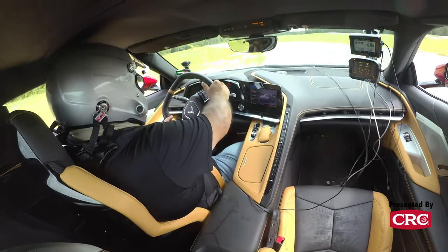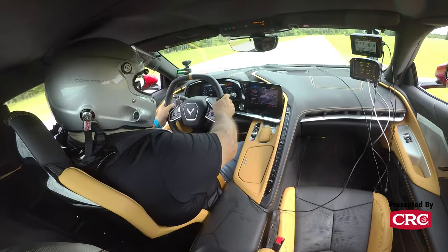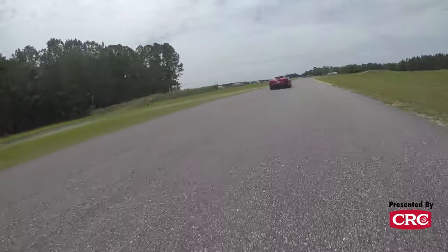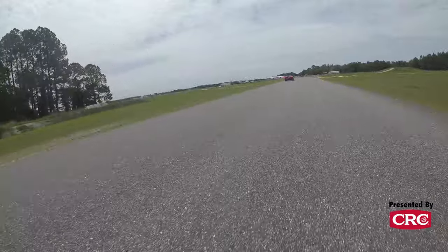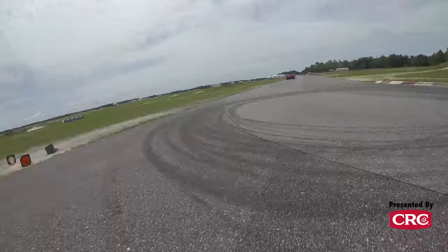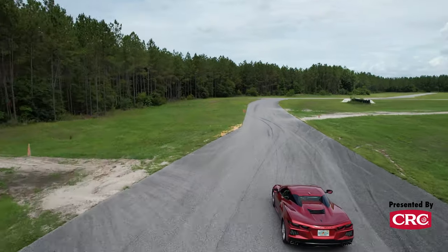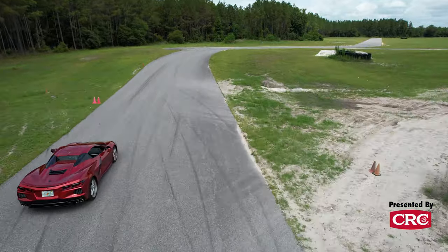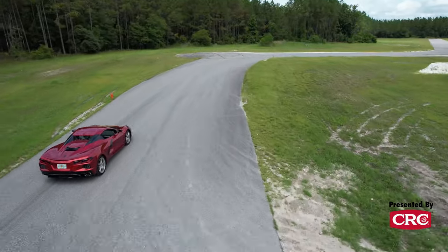But there is so much potential here for the casual track attendee. You're gonna pass every single thing out there. For the super hardcore time trialer, you're going to find some things that you want to fine tune in this to make it the ultimate track experience.